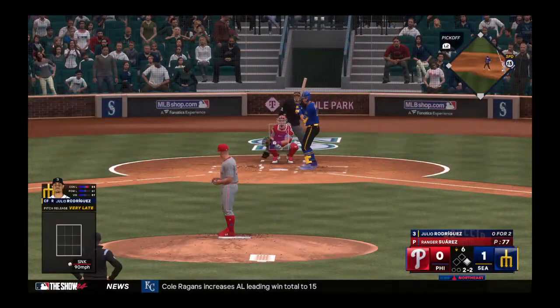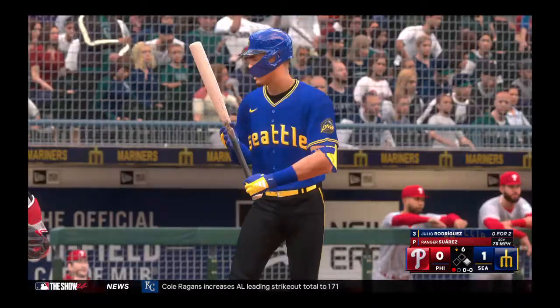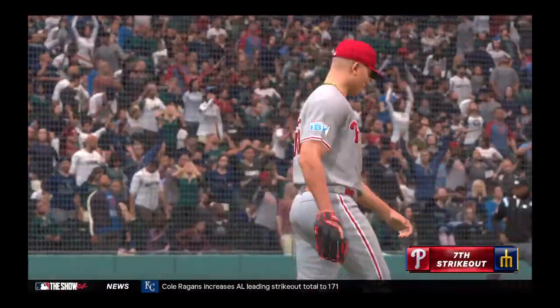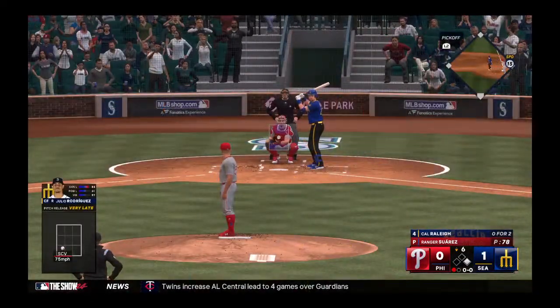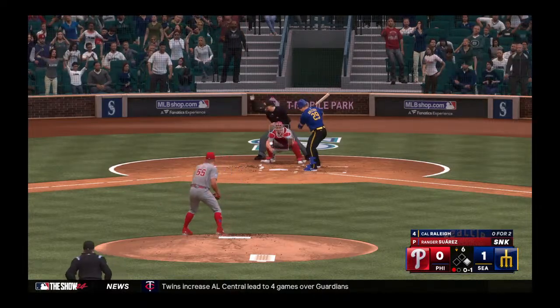Got him. Picks up strikeout number 7. Well, I can't argue with that one, and clearly he was looking for something else, anything but the breaking ball. It's a great pitch to hit right there if you're looking for it, and kind of a gift at a 2-strike count, but sometimes you just get fooled and you got to tip your cap.